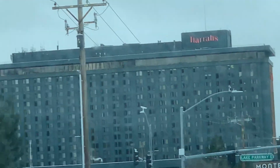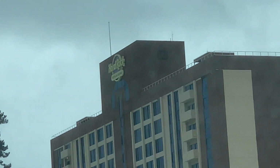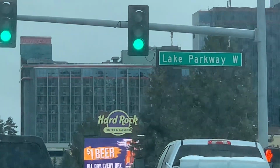And a tip, especially when the roads are icy, try to let your car slow itself down using the gears instead of jamming on the brakes. Give yourself plenty of room in case you do start sliding. There's Hard Rock Cafe. Just in case it's the first time you've been out driving in the snow.